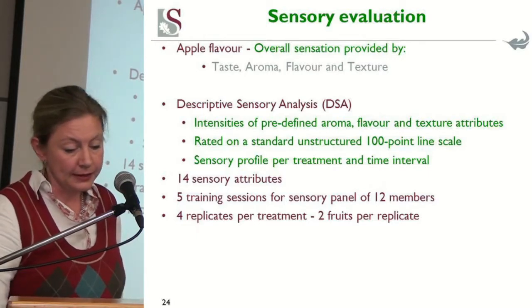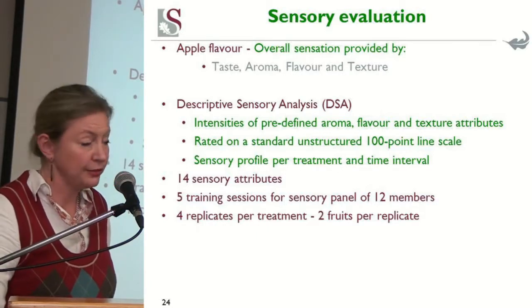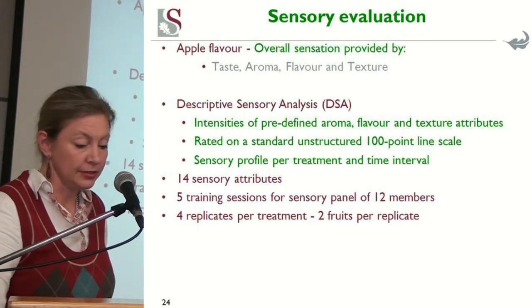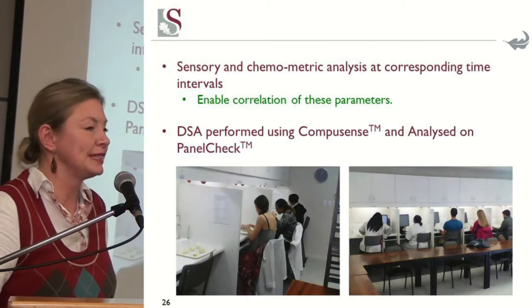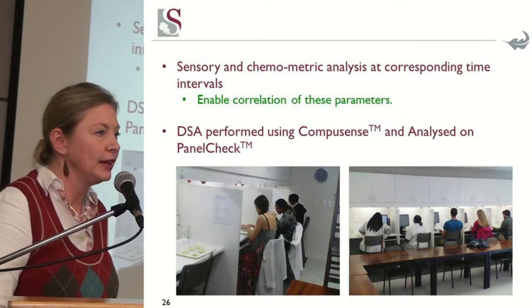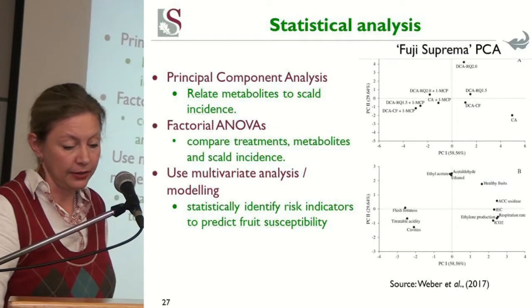So we're doing that in collaboration with Dr. Erika Muller at Food Science. She's helping us with that because it's very different to the stuff we normally do. And there are all of us lined up. We're all trained. We always have to go for more training to be able to smell apple and green and all sorts of other things. So we're very lucky to have her on board.